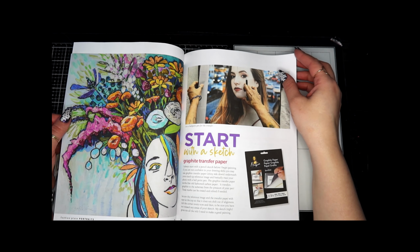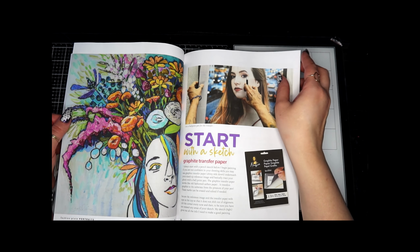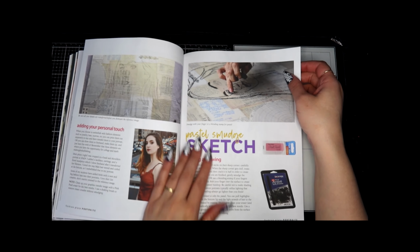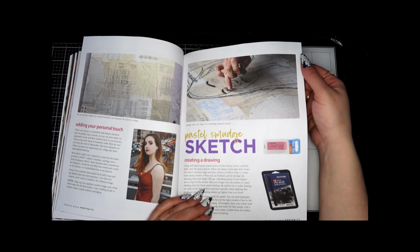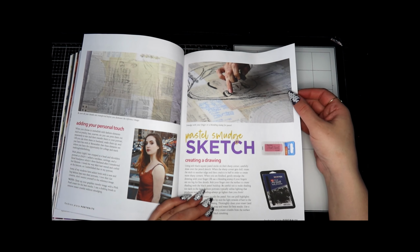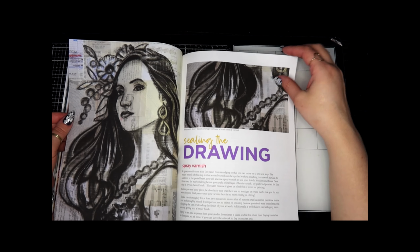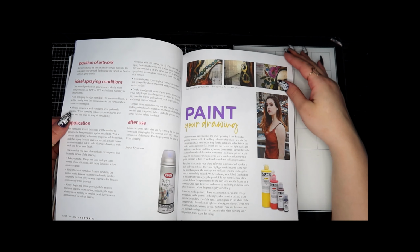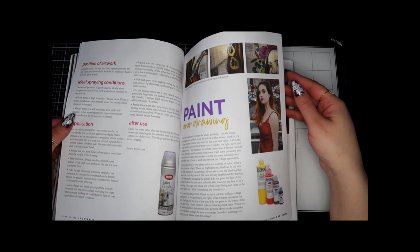Oh, look at that. And then she painted it. Start with a sketch. Adding a personal touch, pastel smudge. Creating a drawing. I love it. Sealing the drawing. Cool. Okay. Paint your drawing.